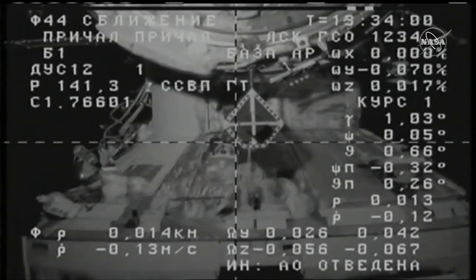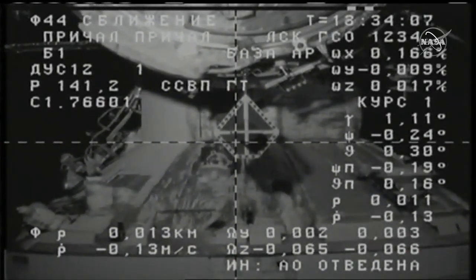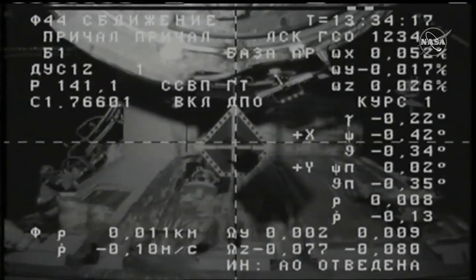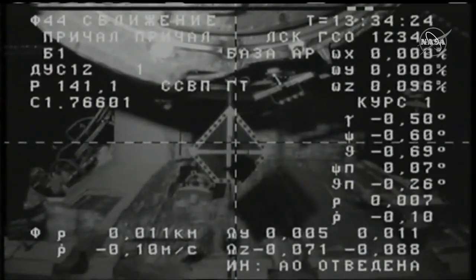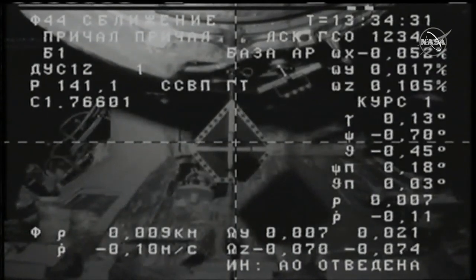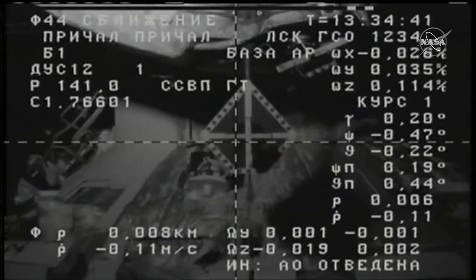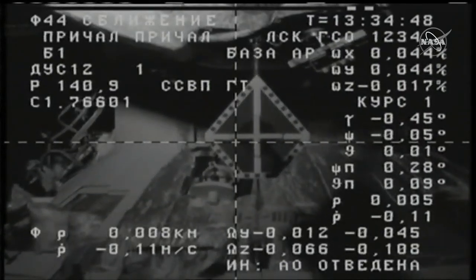Ten meters. Standing by for contact and capture. Наблюдаю все в норме. Everything's nominal. Принято. Copy. Alexander.